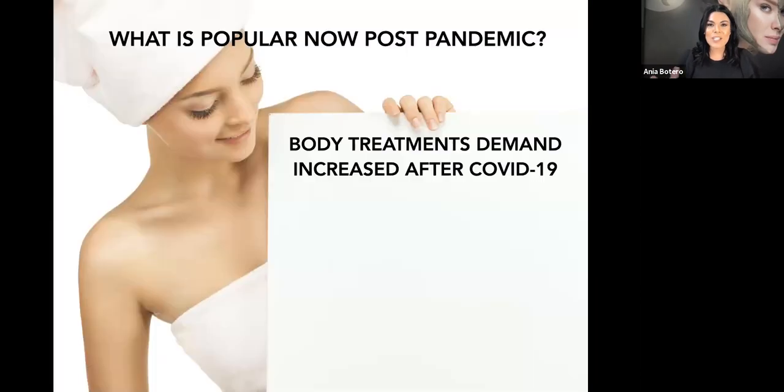Literally. So shocking numbers came when we were able to open: body treatments were in high demand after COVID-19. Plastic surgery went really high.